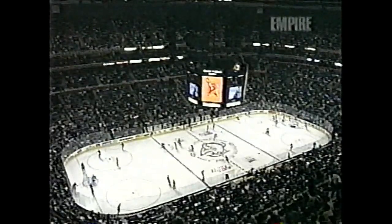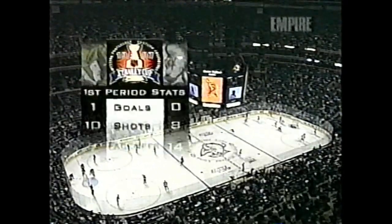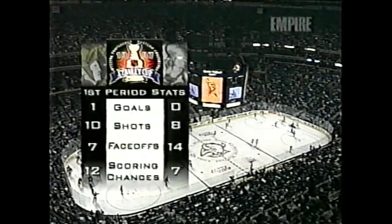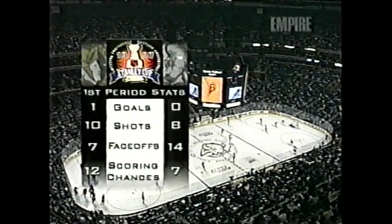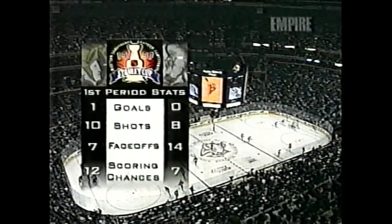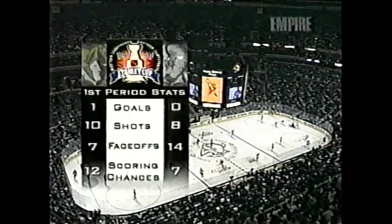Almost ready for the second period to get underway here at the Marine Midland Arena, and certainly the face-offs belonging in the Buffalo department, but no scoring chances overwhelmingly on behalf of Ottawa. Yeah, and of course they lead it 1-0 on the goal by Sean McEachern.